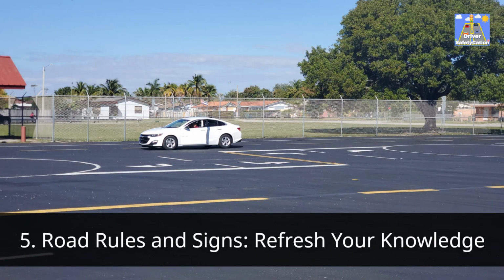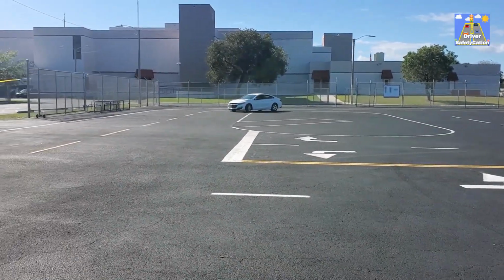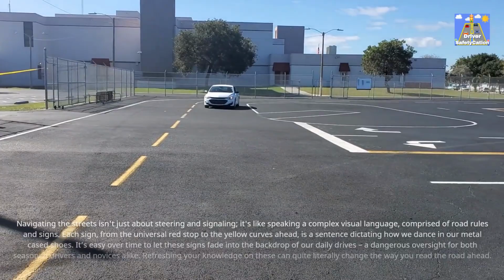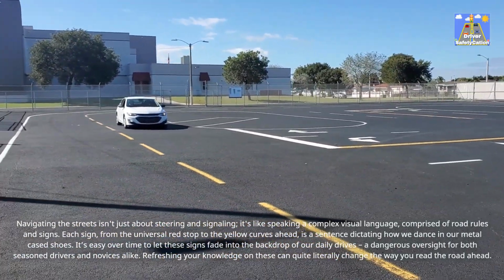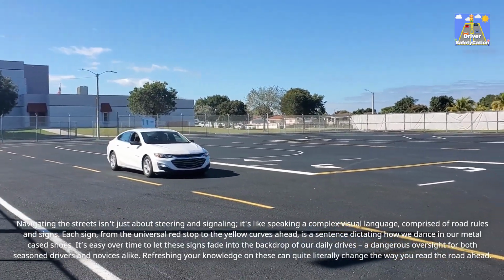5. Road rules and signs. Refresh your knowledge. Navigating the streets isn't just about steering and signaling. It's like speaking a complex visual language, comprised of road rules and signs. Each sign, from the universal red stop to the yellow curves ahead, is a sentence dictating how we dance in our metal-cased shoes.